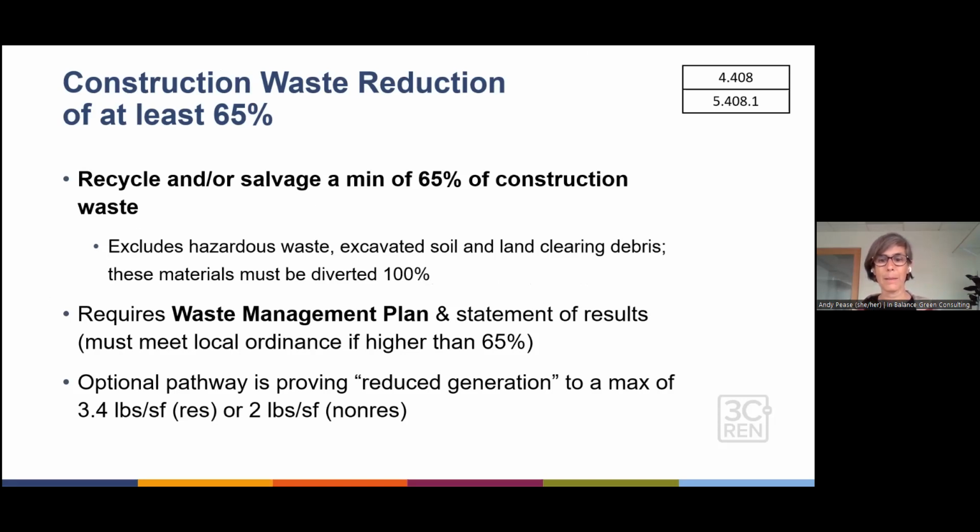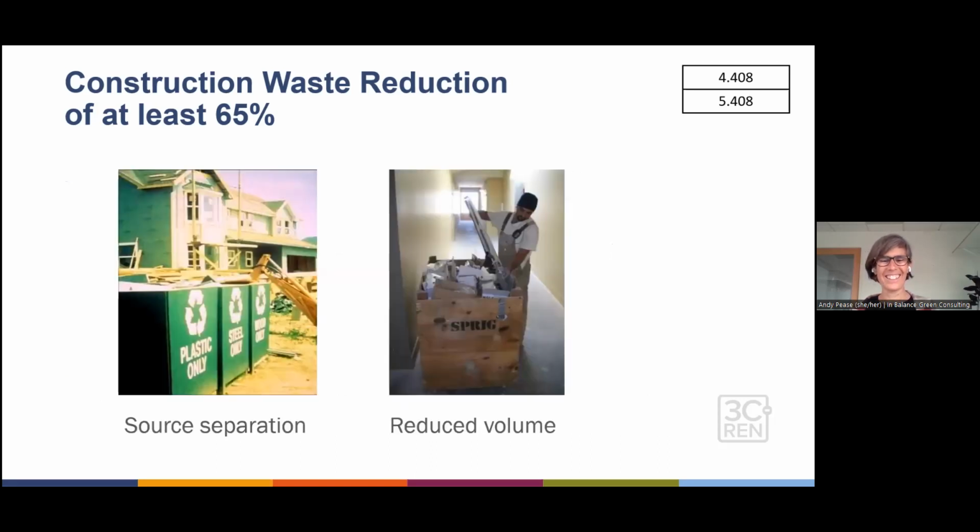CALGreen requires a waste management plan, statement of results. In the last code cycle, they added an option for reduced generation. So if you're just super careful about not generating much waste in the first place, you don't have to hold to that diversion percentage. I've looked at this a couple of times on projects. It's really low. So it has to be just a really specific fit.